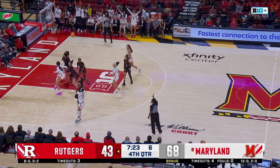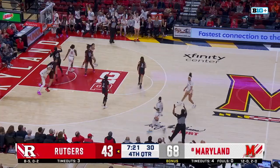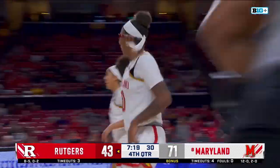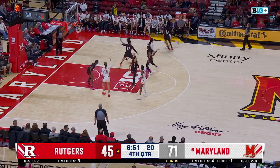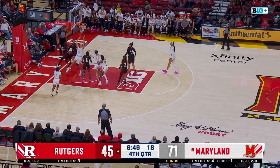Look at this ball movement. Sellers for 3. Got it! 22 for Cheyenne Sellers. Michael and Sellers, who are 2 of the best on the team, 2 regular starters. You've got McLean, who plays a lot of minutes. While it does hurt her own numbers, it helps the team so much.